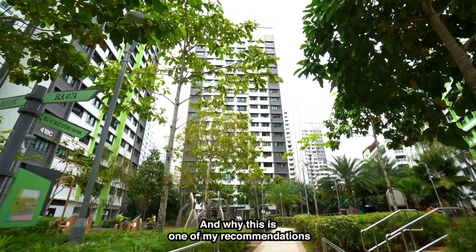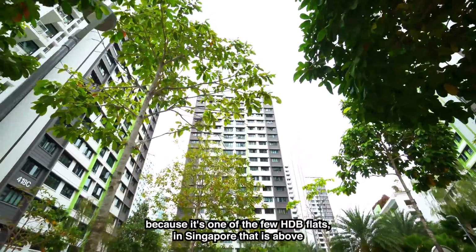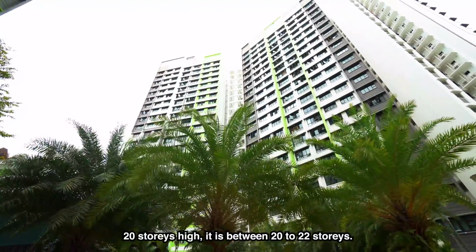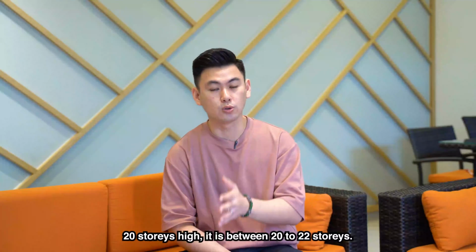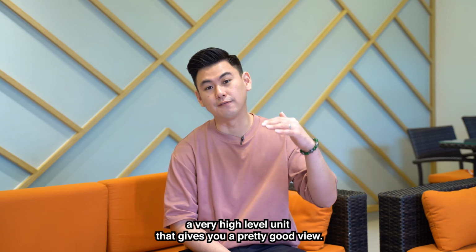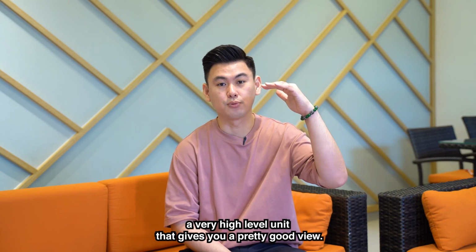And why this is one of my recommendations is because it's one of the few HDB flats in Singapore that is above 20 stories high. It is between 20 to 22 stories, so you may have a chance of buying a very high level unit that gives you a pretty good view.